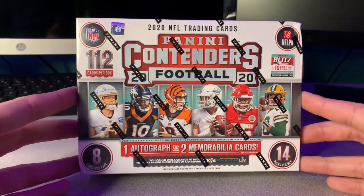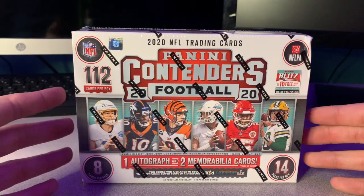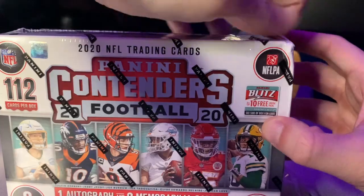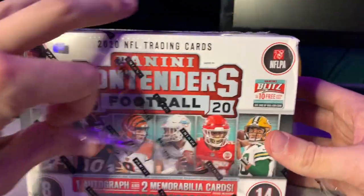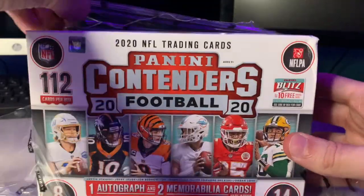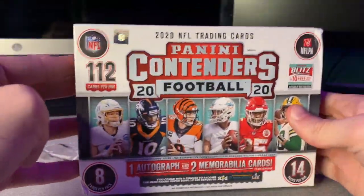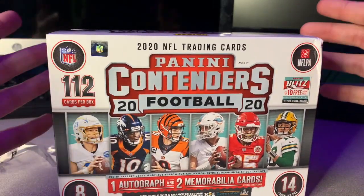In today's video, I have a Panini Contenders pack opening. I've never opened a box like this yet before, so I'm not sure what to expect out of it. And if it's good, hopefully I can open another one, but let's open it up.